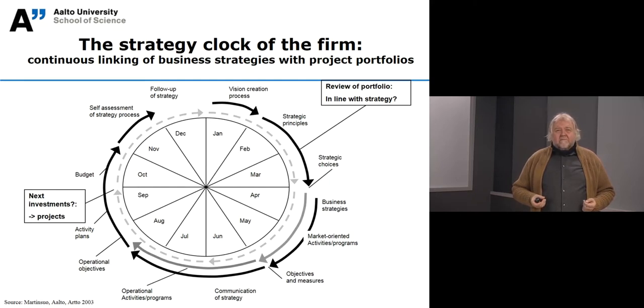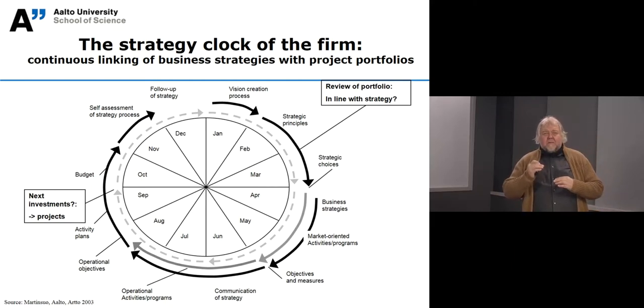Okay, this was everything I wanted to say. Now, this lecture was about project portfolio management, the management of the portfolio at the firm level and at different organizational levels.